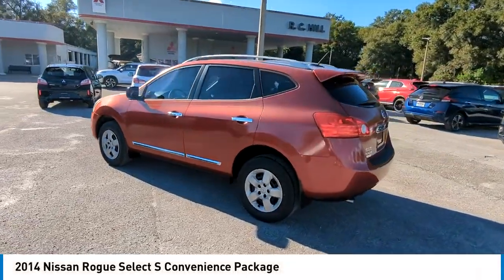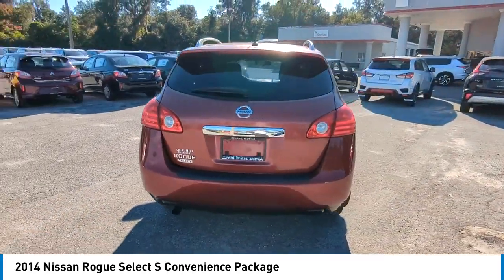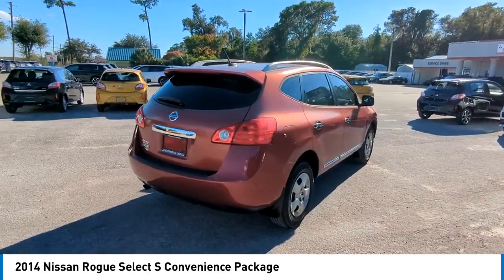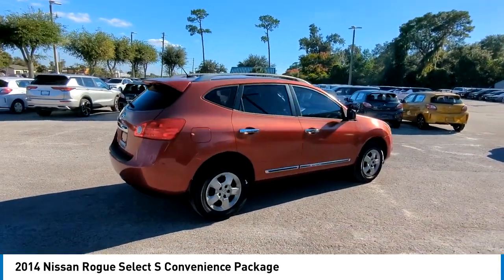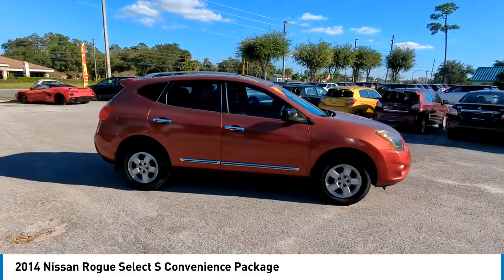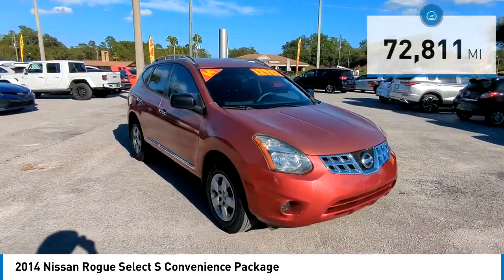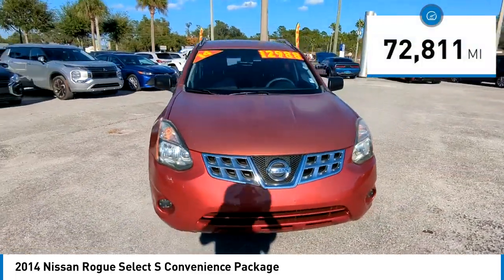Take a ride in the 2014 Rogue. The stylish Rogue gets 27 miles per gallon and still boasts nearly 58 cubic feet of cargo space. With a 5-star side impact safety rating and confident handling, the Rogue is more than you expect and everything you deserve. This vehicle has less than 75,000 miles.